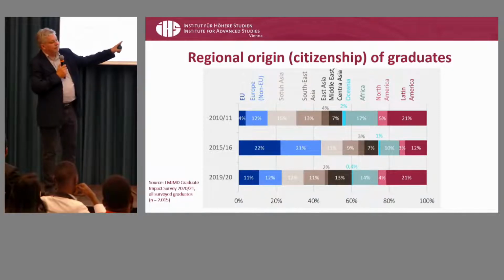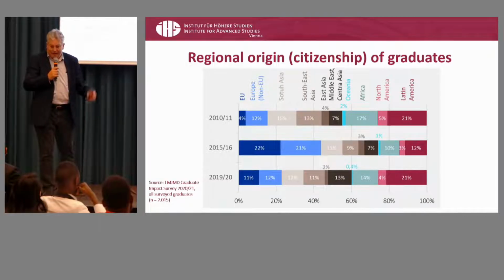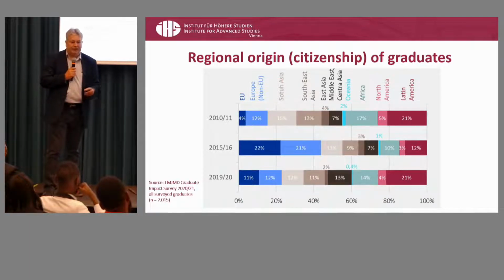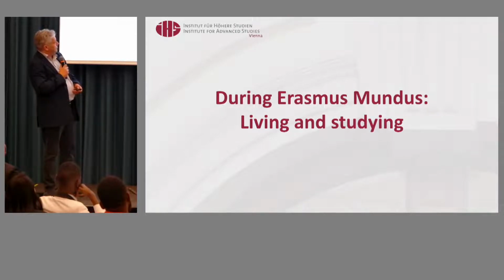We split them into several parts of Asia, because we could have done all Asia together, then it would be the largest part, but you will see in some of the results later on, it makes sense to differentiate more, not just by geographical continent or so.